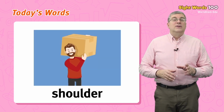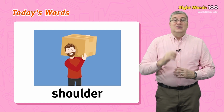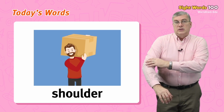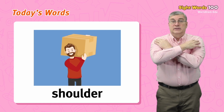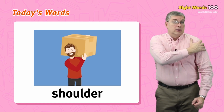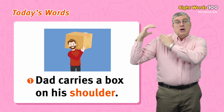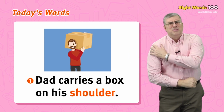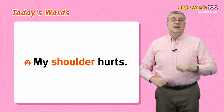Next, we have shoulder. This is a part of your body. It connects your arm to your body. Everyone has two of these. You have a right shoulder and a left shoulder. For example, Dad carries a box on his shoulder. Or, oh, my shoulder hurts. Oh, that's too bad.